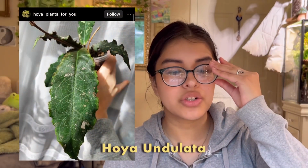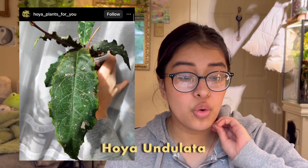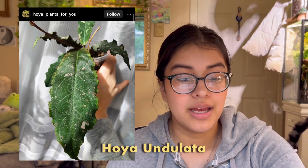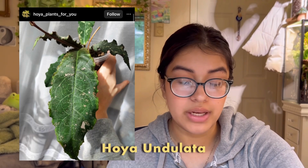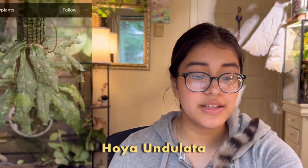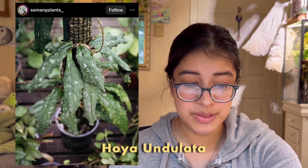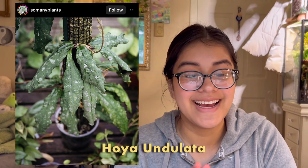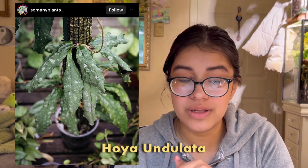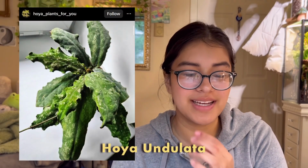I feel like the texture is really what gets me, and then the frilly edges, so beautiful. And I really do want this plant the most out of any Hoya on this list. And the fact that it can get gigantic leaves is just really cool, and the flowers and just everything about this plant, oh, I really want it. And hopefully sometime soon I will get to enjoy this plant.